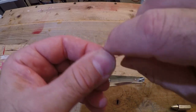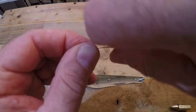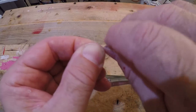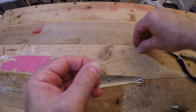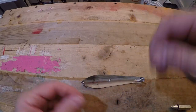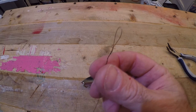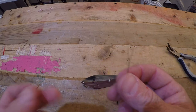To break that off, you just bend your wire leader, your little tag end, back and forth until it snaps off. What this will do is make a non-sharp little edge right here that you can run your fingers over. Perfect, good to go. All right, now we're going to make another haywire twist on the other end. Okay, so we've got two haywire twists on either end of our leader.